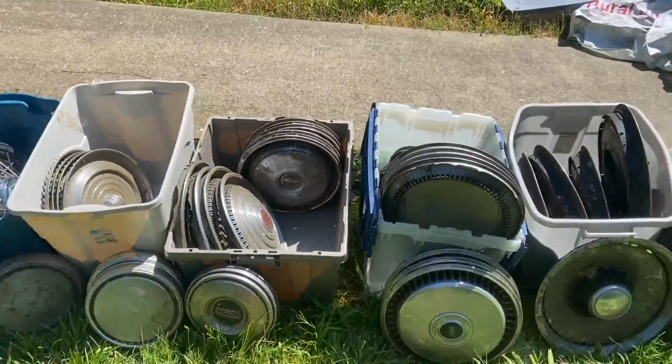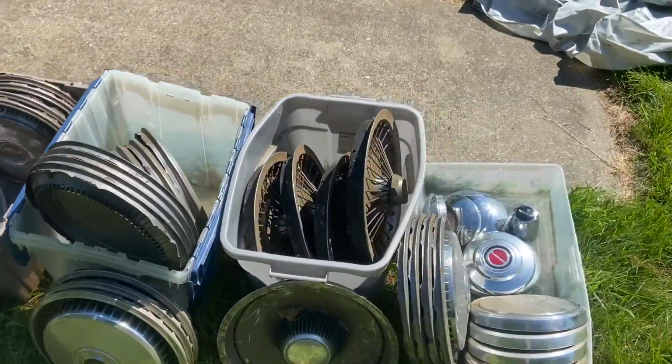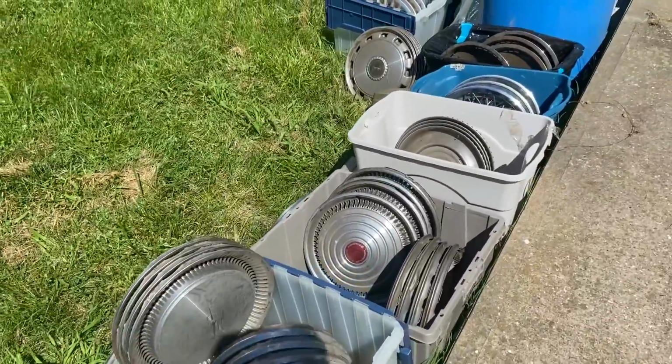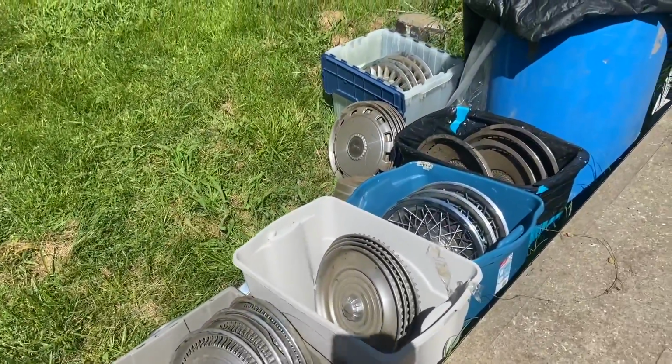I have them grouped by sets. We're going to have a lot of rain tomorrow. So tomorrow, during the rain, I'll leave them uncovered because they could use a wash. They were found in the rafters of a house in Owensboro.